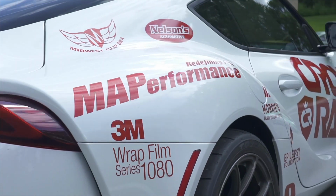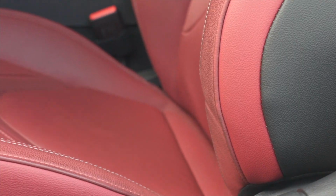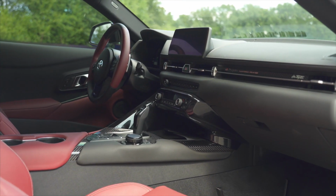Here we are outside, guys. We got the R35 against the MK5. These two JDM legends, we're gonna put them head to head and pick a winner. We're gonna be doing full reviews on each car, as well as 0 to 60 times and races, so stay tuned. So what are we gonna be comparing? Power, braking, handling, comfort, and overall rally commodities.